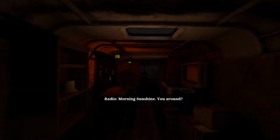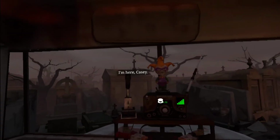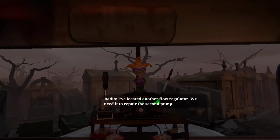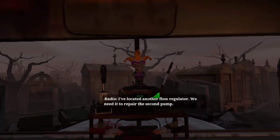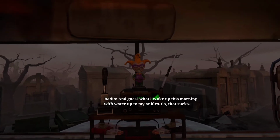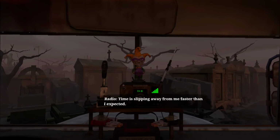Morning, sunshine. You around? I'm here, Casey. What's up? I've located another flow regulator. We need it to repair the second pump, and guess what? I woke up this morning with water up to my ankles, so that sucks. Time is slipping away from me faster than I expected.